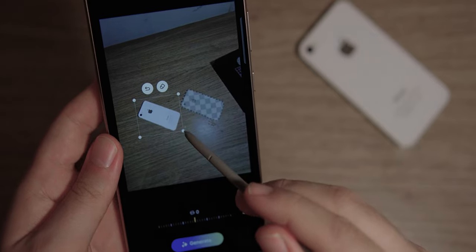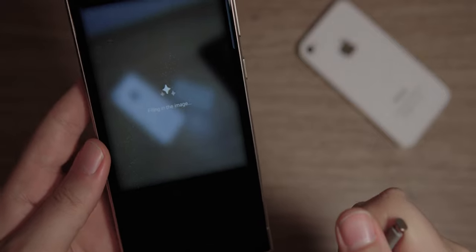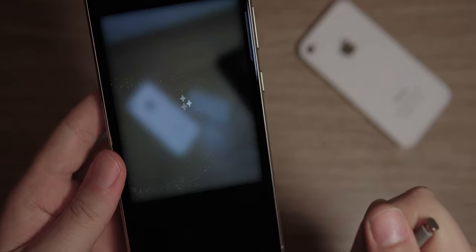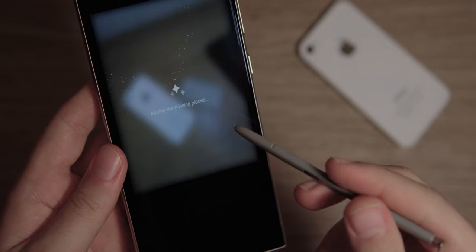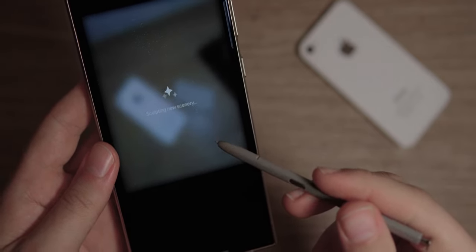All this is done online on Google servers. Time of the results heavily depends on the internet connection. All these features will be on subscription in the end of 2025. I wish this all be just built into the phone.